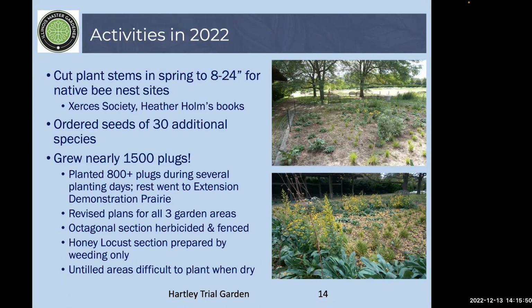We found there were many volunteers that showed up there, so we got the benefit of last year's growth and seed production. We found when planting that octagonal section that the soil was compacted because we didn't till it, and we left the sod, so that was difficult to get a shovel into the ground. Luckily, we had a drill and an auger bit handy, so we made the planting holes with that.